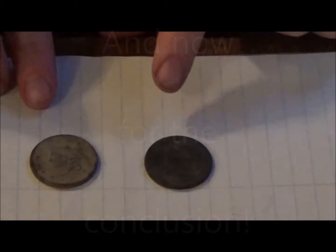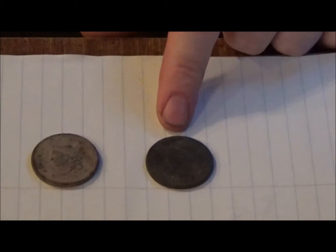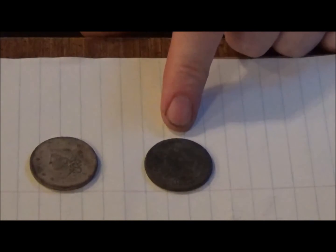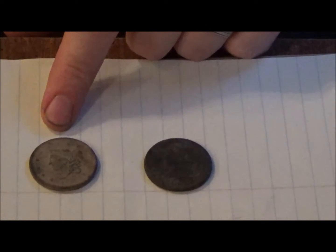Alright, gang. Here we go. Now, this coin here is the large cent, the 1813 that we found the other week. Now, this one is the 1835 that was just recently found in last week's episode.